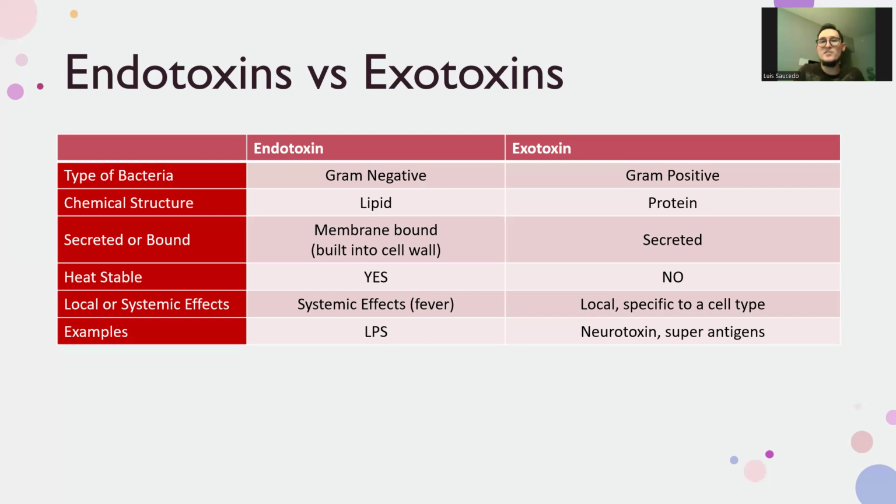For exotoxins, we're talking about stuff that is primarily secreted or released by invading bacteria. Primarily, these are gram-positive. They are proteins in nature. Like I mentioned, they're secreted, and they're not necessarily heat stable. Proteins are not heat stable. You change the temperature of a protein, it's going to change its form or shape, which then changes its function or how it can operate.